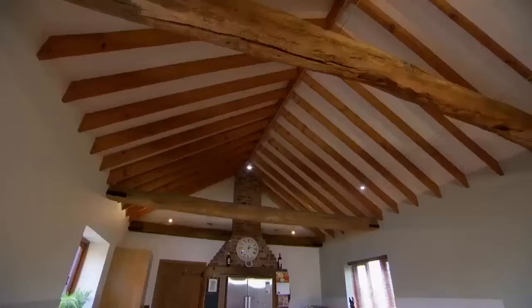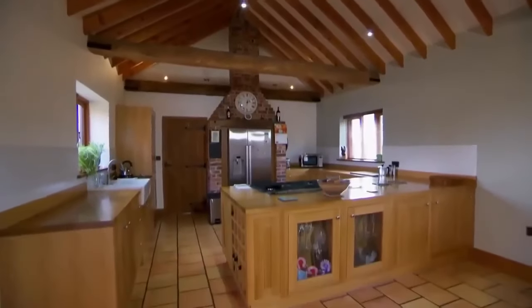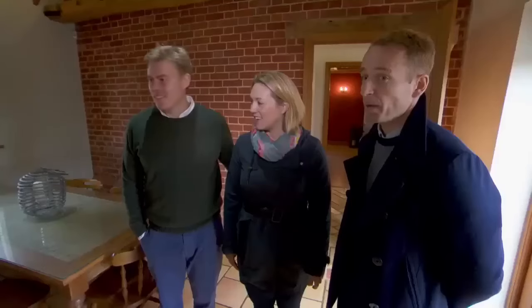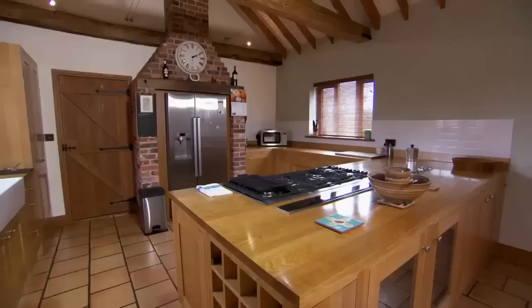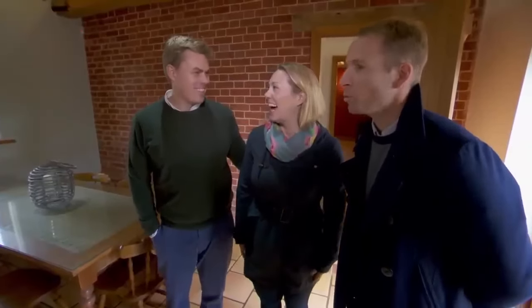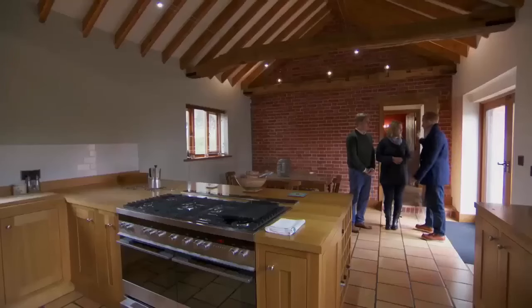Wow. This is nice. Every time you turn a corner on this place, it just gets better, doesn't it? Good. I'm glad you said that. And bigger. Just space. Lots and lots of space. And beyond there, you've got a utility room and a downstairs loo. Sorted. Let's go upstairs. Okay. Come on, mate.